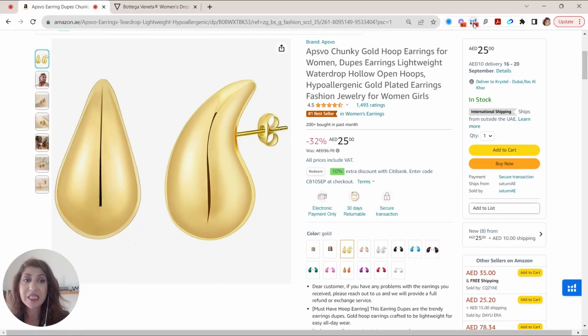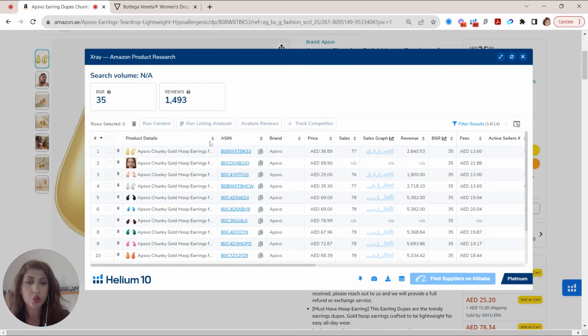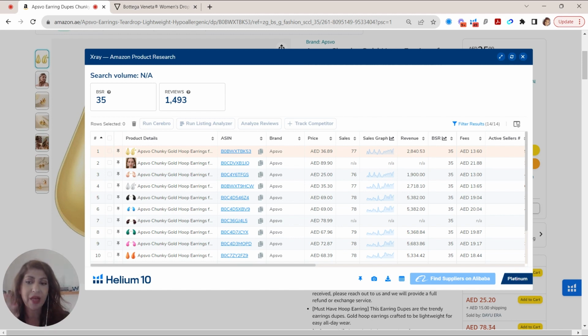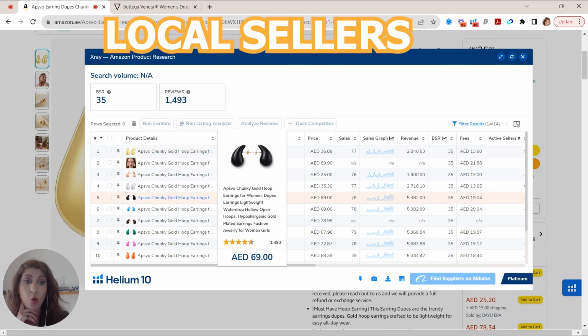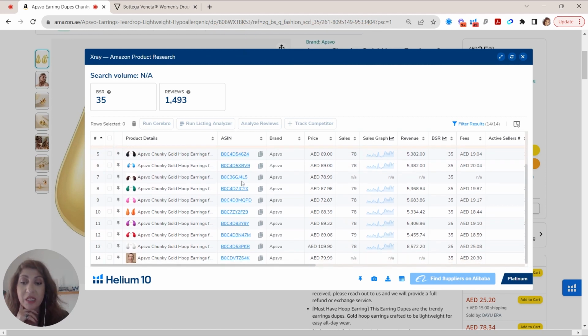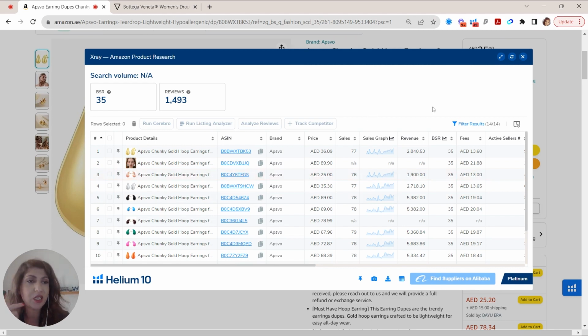Let's go back. Let's use the Helium 10 extension and let's see how much money this product is generating. And there you go. So the product is selling about 77 units per month, but at a very, very low price point, generating around 2,000 to 3,000, maybe even less than that per month in revenue. Some colors are selling at a much higher price point, probably because there are not any local sellers. So the black version is selling at 69 dirhams and thus generating a little bit more, but it's an okay product. It's a very low margin product, but it is a very fast moving product as well, and very low risk because you don't really need to create demand for this product.